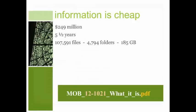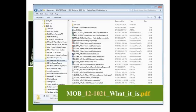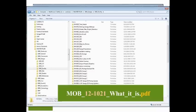How do we keep it straight? Here's a simple system we've used, and we haven't followed all the rules here, but this has been extremely effective: in essence, use a project identifier, a date that sorts because we put the year first, and then what it is. And so here we see files, here we see folders.